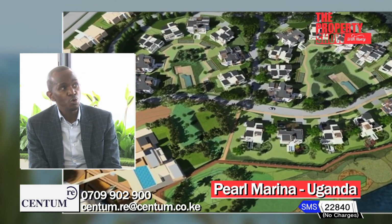So the residential node there is already actively under development, and the selling has been very good. The pre-sale has been exceeding. Are you selling it only to the Ugandans, or do you have other investors who are buying into it? So far, the primary investor there has been Ugandans. And that is not surprising, because that is the very first master plan development in Uganda, at least of that scale.